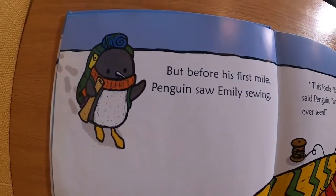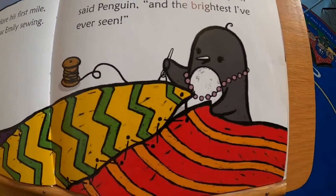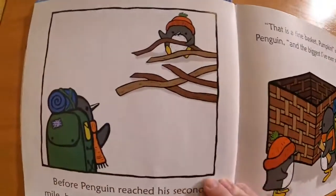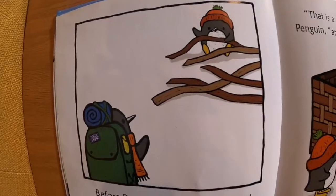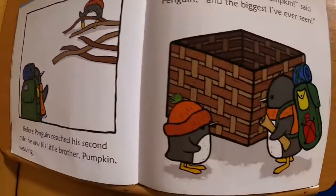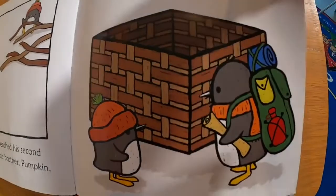But before his first mile, Penguin saw Emily sewing. "This looks like a very nice quilt," said Penguin. "And the brightest I've ever seen." Before Penguin reached his second mile, he saw his little brother Pumpkin weaving. "That's a fine basket, Pumpkin," said Penguin, "and the biggest I've ever seen." Wow, good job, Pumpkin.